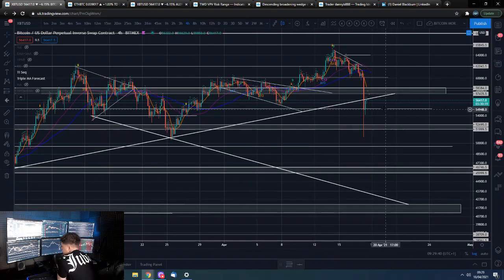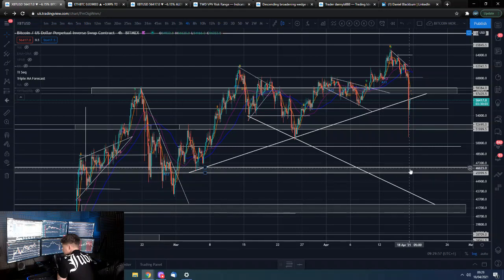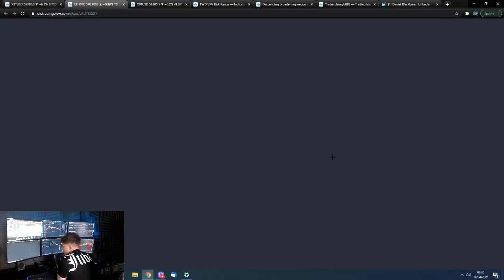Clearly, like I've said, it is always just a game of levels as ever. And if we do come back down, do take out this 52,000 level, especially take out the low of this candle, then realistically, I wouldn't expect this level to hold us. I would suggest we're going to come down to this one, around the 46k. So there we go.